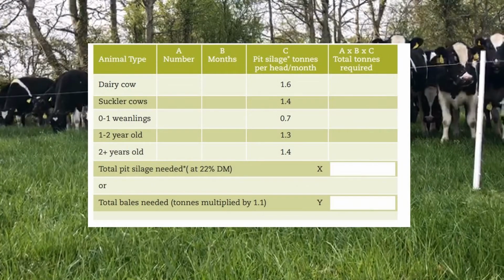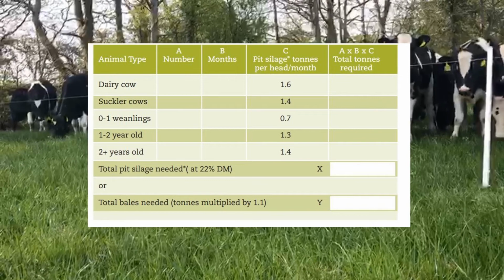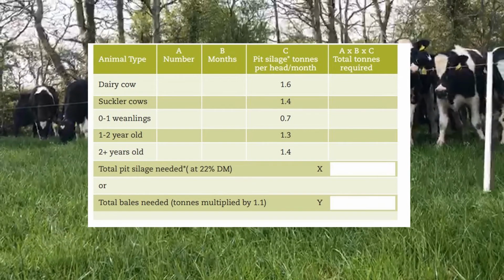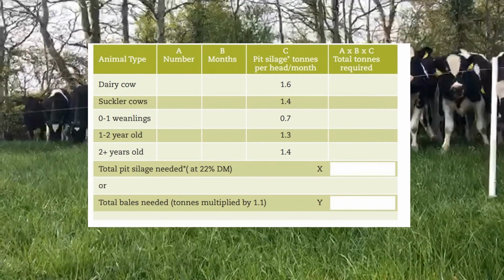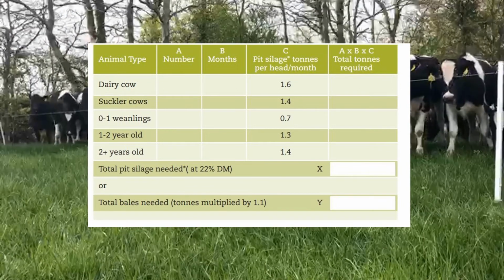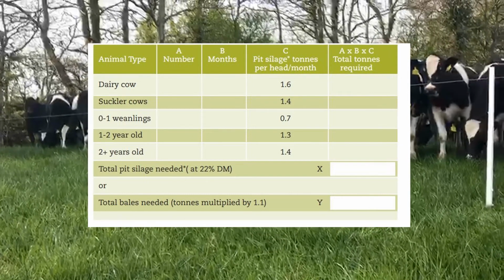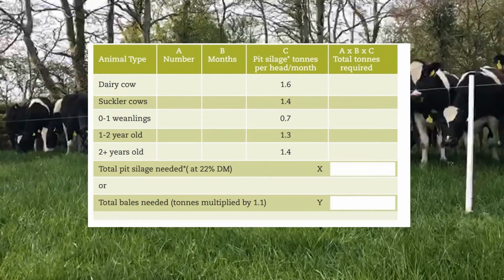Teagasc have a very simple table for calculating silage requirements. For adult animals greater than 2-year-old, you require 1.6 tonnes of silage per month. For animals less than a year old, you require 0.7 tonnes of silage per month for the winter period. And finally, for animals 1 to 2-year-old, you require 1.3 tonnes of silage per month over the winter period.